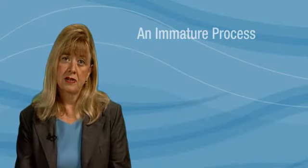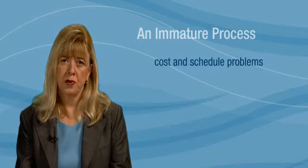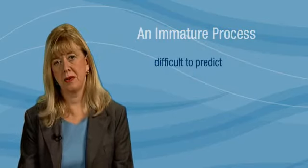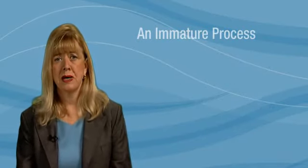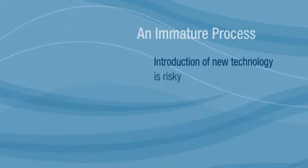In improvised or ad hoc process, there are likely cost and schedule problems. The quality of what you get is difficult to predict. Product service, functionality, availability, and quality may be compromised in order to meet schedules or cost constraints. Introduction of new technology is risky.